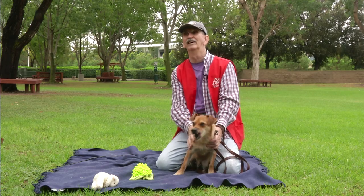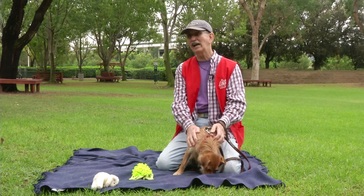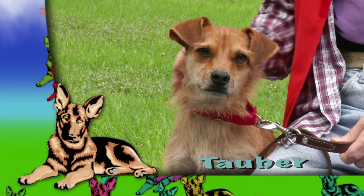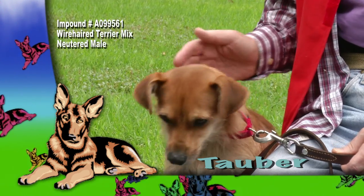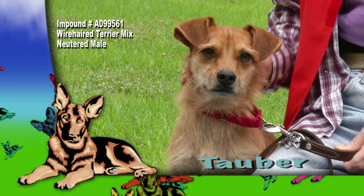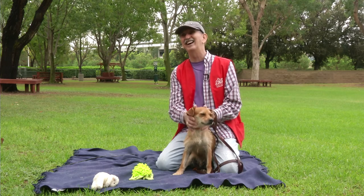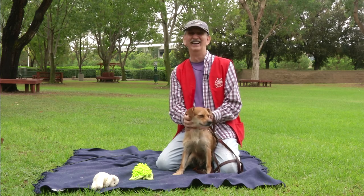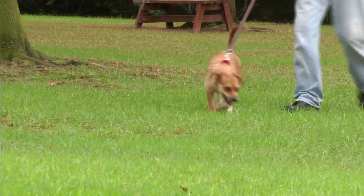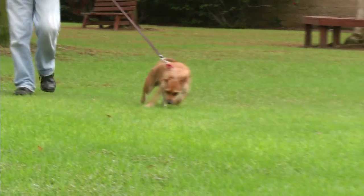Frank, you have a dog here with a mix that we don't get very often. That's true. This little guy, his name is Tauber. He's about 3 years old. And he's a red fox terrier wire-haired mix. There you go. Very good. Yes, he's got all of that in there. Like you said, we don't get these kind too often. No, but he's adorable. Now, he's calmer than some of the smaller dogs that we have. He seems to have worked out that puppy thing. He seems to be very calm.